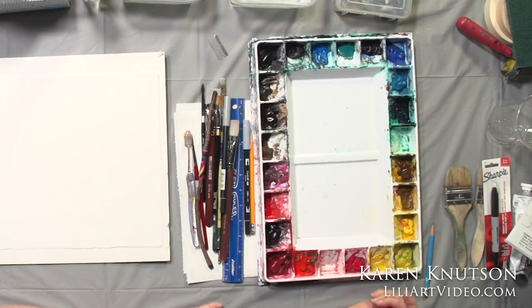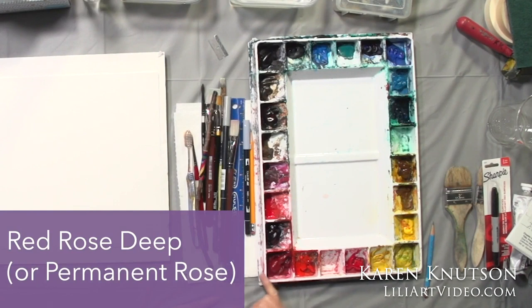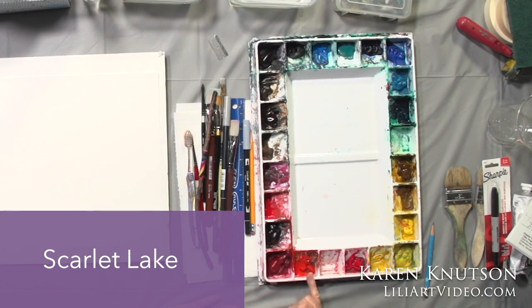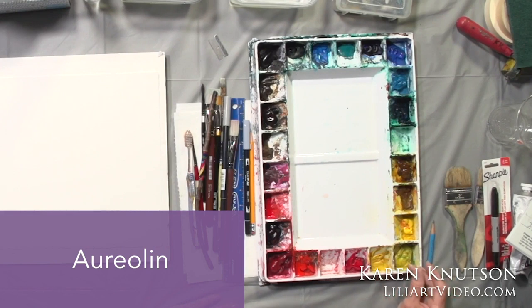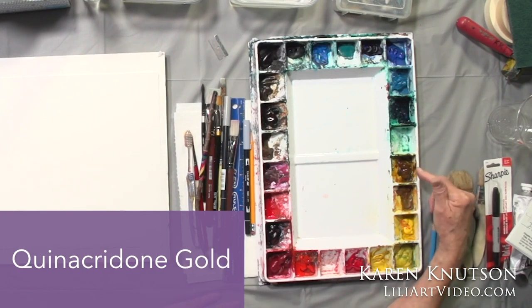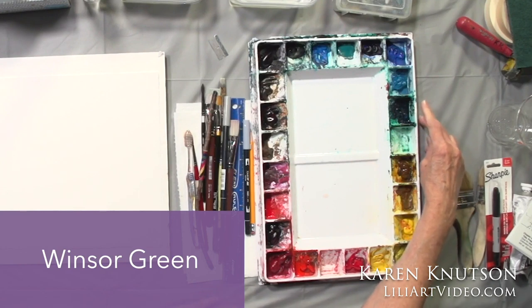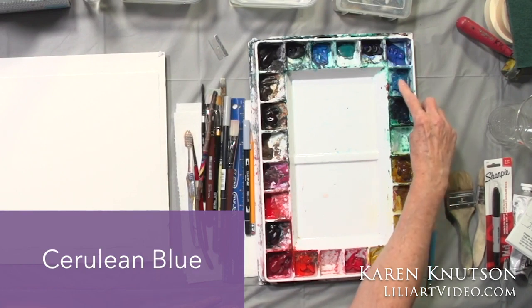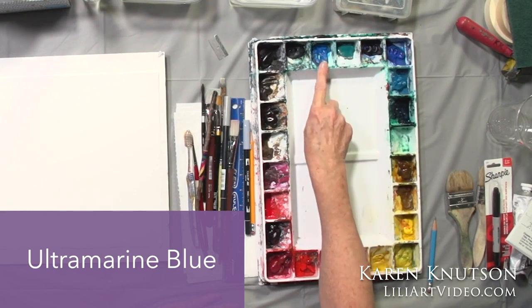Your watercolor palette with your usual colors in there. I have Da Vinci Red Rose Deep, but you can use Winsor Newton Permanent Rose, Scarlet Lake. I have Opera Pink, that's a Holbein color. I have two wells that are filled with aureolin or iridium, however you want to pronounce it. Everybody pronounces it differently. There's cadmium yellow, that one I don't use very much. Quinacridone gold is a color I use. Winsor green is one that you probably are surprised at, but I mix that with alizarin crimson to make a black.